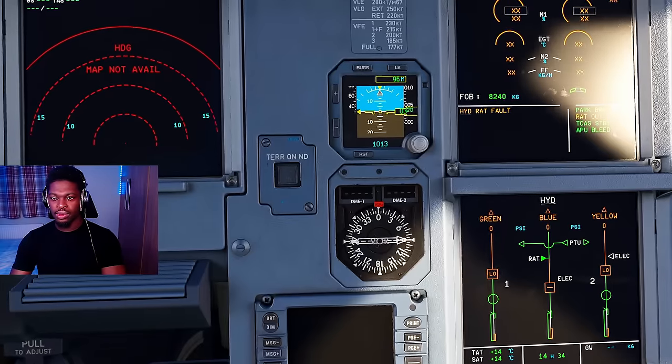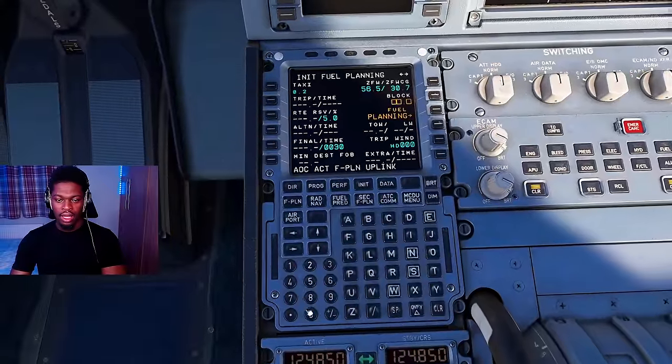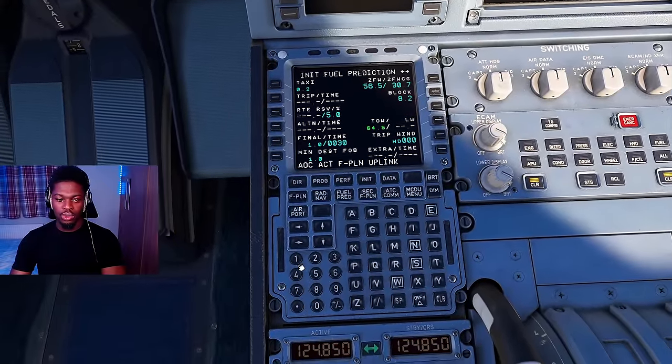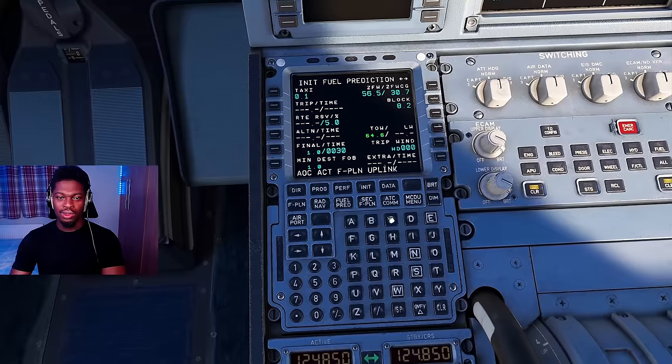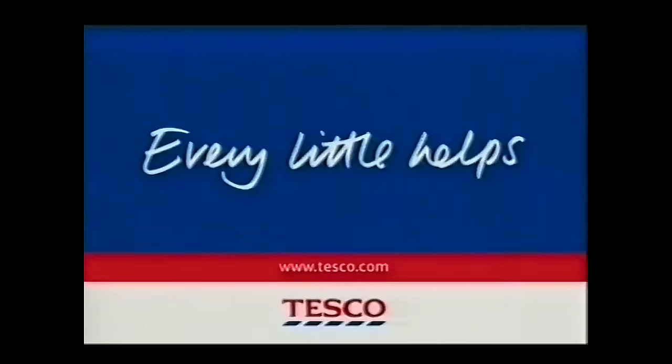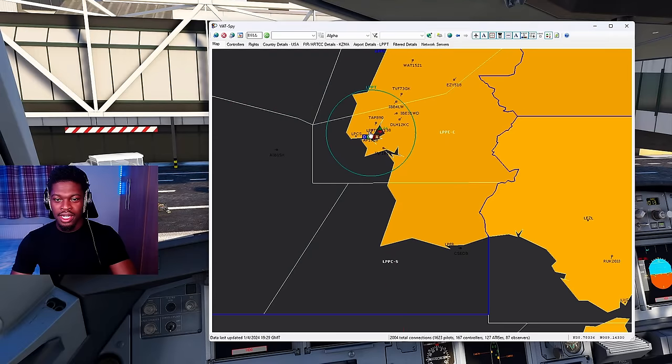Block fuel today. How much are we taking? 8.2. Lovely job there. And for EasyJet, it's always 0.1 for the taxi, because we're most likely going to do this nice single engine taxi. Save on fuel. You know what I mean? Tesco, every little helps.